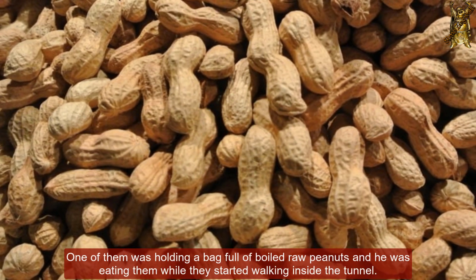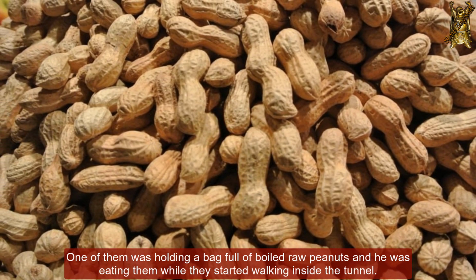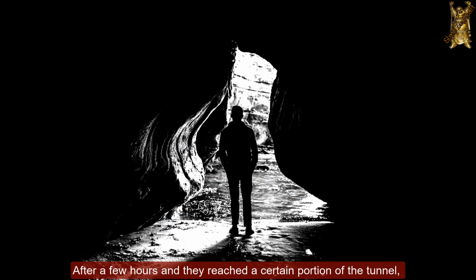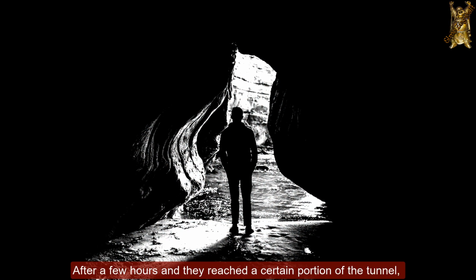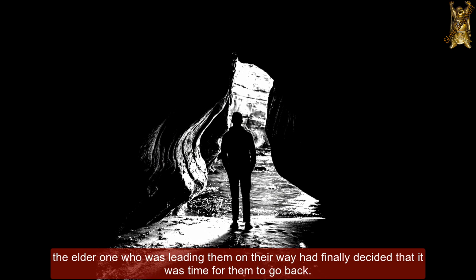One of them was holding a bag full of boiled raw peanuts, and he was eating them while they started walking inside the tunnel. After a few hours, when they reached a certain portion of the tunnel, the elder one, who was leading the way, finally decided that it was time for them to go back.